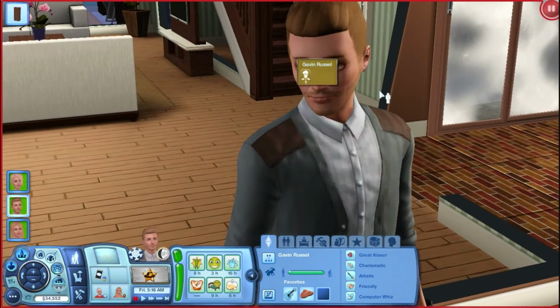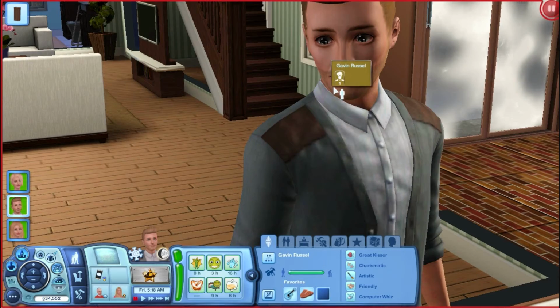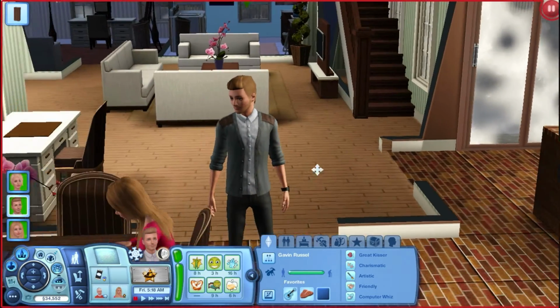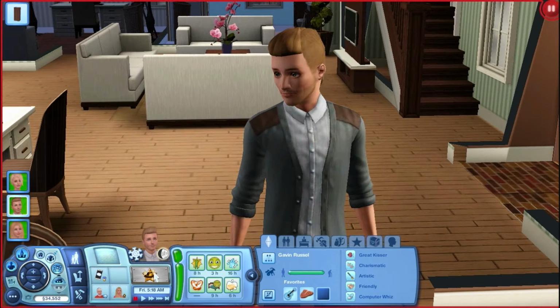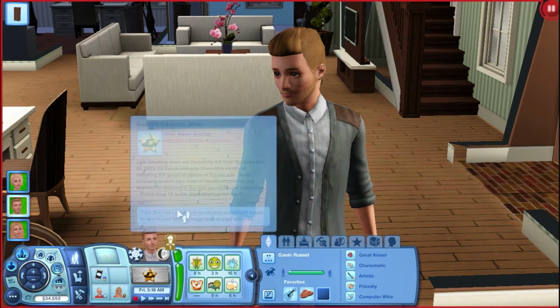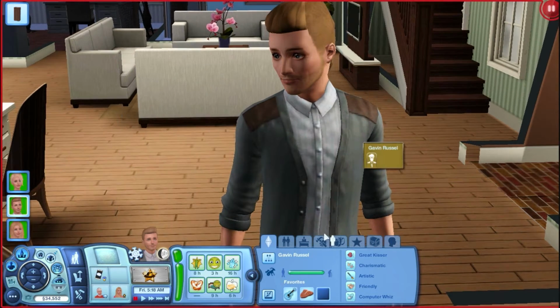So he looks a little weird. Anyways, this is Gavin. He was so hot, I have to say. He was so hot when he was younger, but, again, they age, so, yeah. About Gavin, his lifetime wish was to become a Star News anchor, reach level 10 in the journalism career track, which he has obviously completed.